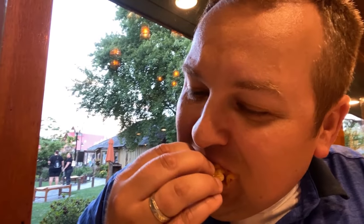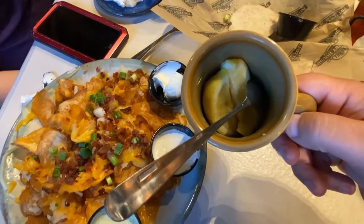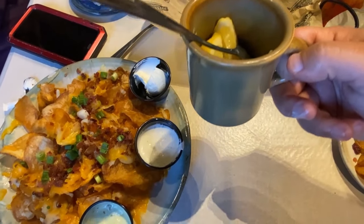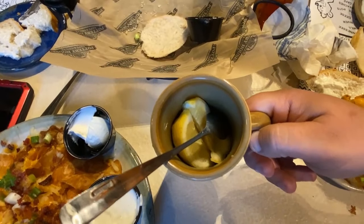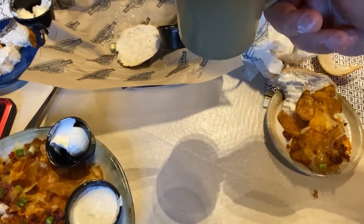1,000 out of 1,000. Here we go with the homemade house chips, and right here is the avocado ranch. These are so delicious. They've got a great crunch to them. And we asked for some lemon to go with our sweet tea. Look at this, they brought it out in one of the Pottery House mugs, and we've got a whole bowl of lemons for our sweet tea.